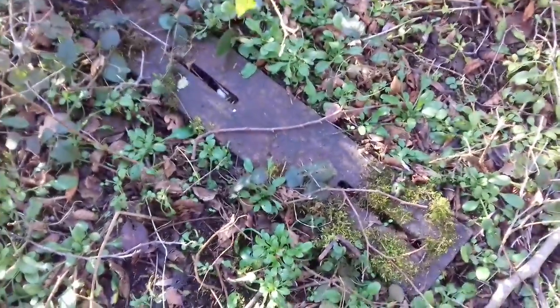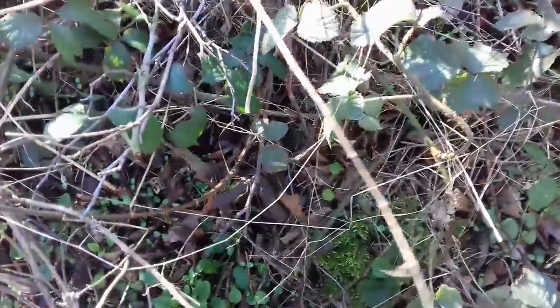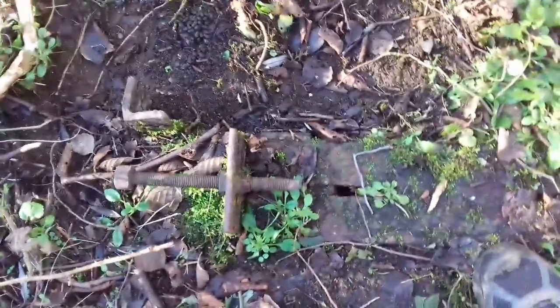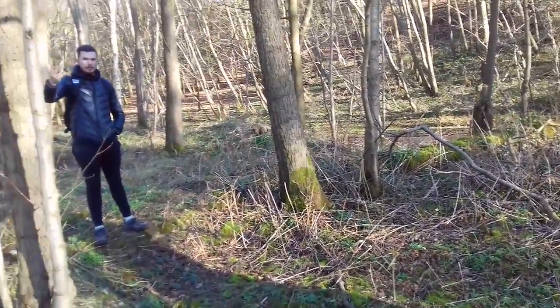Let's quickly show you. Hang on, I think it's over here. Oh, it's here. So there's this piece of metal here, and that's not moving. That's fixed into this concrete structure underneath our feet. There's a metal bracket there, and then there's this, and that's once again fixed to the ground, along with one of those as well. So we don't know what it could be, but I reckon it would have been built up and it's all gone.